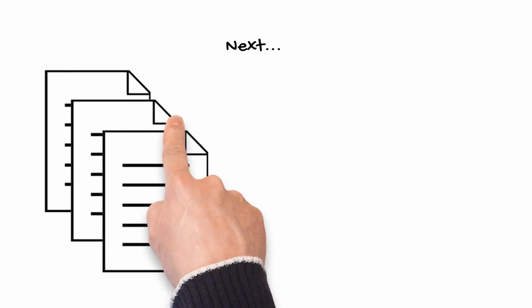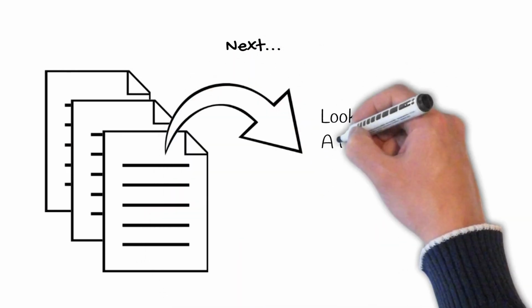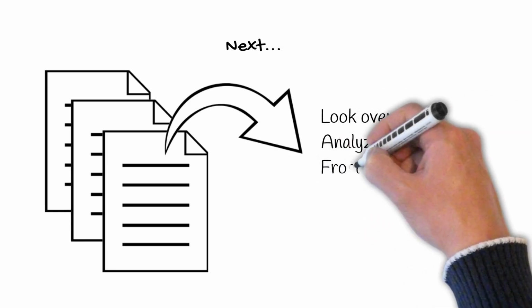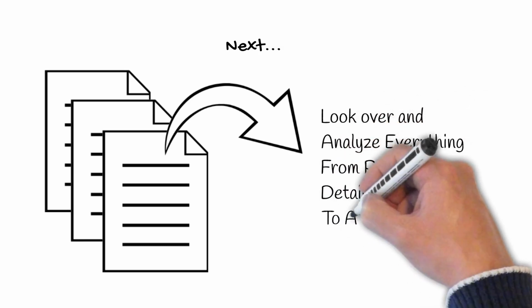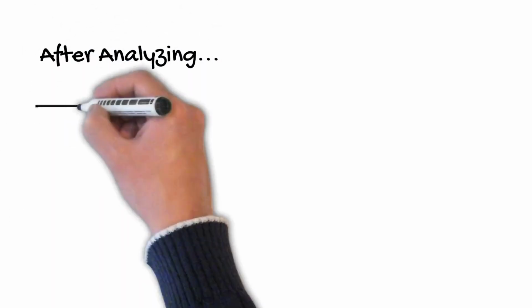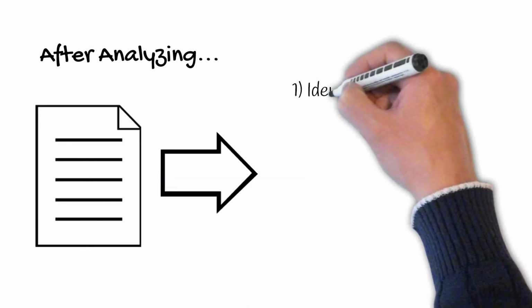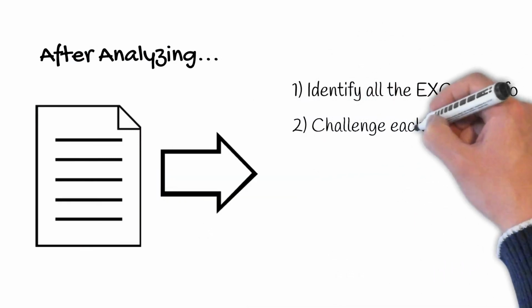Next, collect your 3 reports, and then it's time to analyze. Look over and analyze everything from personal details to all the negative accounts associated with your reports. Now, after analyzing, there's a 3-step process, and we're going to go over exactly how you can do this.